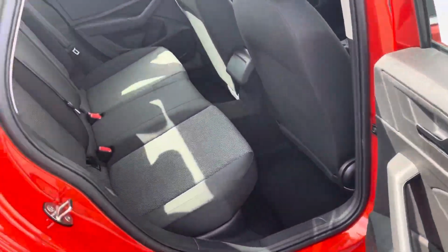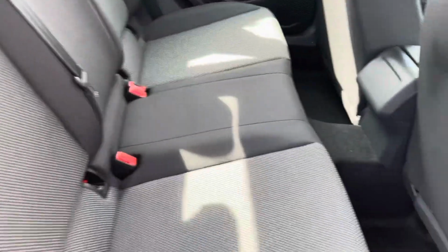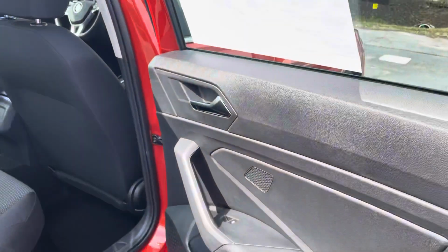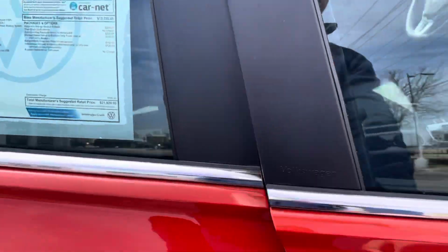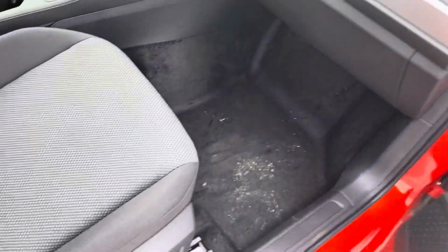Here's the back seat. Like I said, plenty of leg room. Lower anchors and tethers for children. Pretty basic. It is the base model and it is a compact car, but some nice features I think, nevertheless. Here's the view just from the passenger side. I'm not gonna spend too long here.